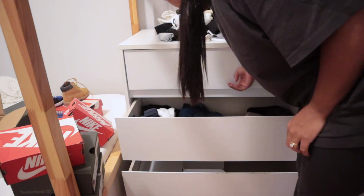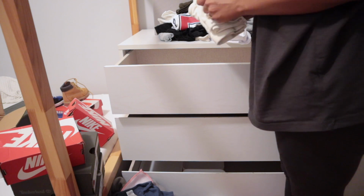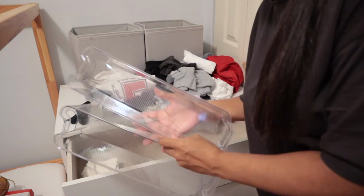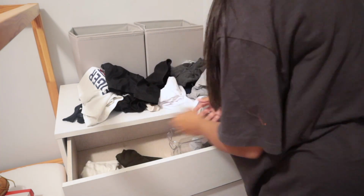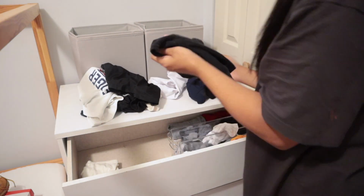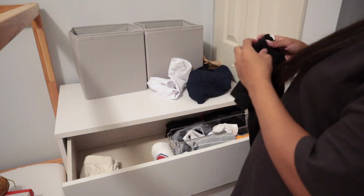Like I said, when we move, I will be getting a bigger dresser for the boys. I'm pretty sure I've mentioned this so many times, but I buy as I go. If I see that the boys need more sweatpants, shirts, or socks, I'll buy what they need. I don't just splurge on a bunch of random stuff and then have a bunch of crap sitting around not being used.